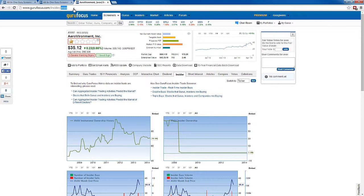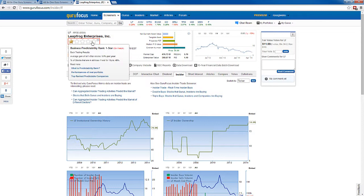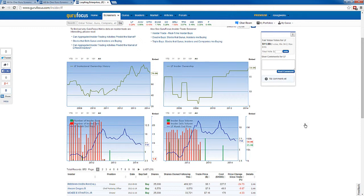Another one I like, which I'm waiting to see if it's a value trap, is Leapfrog. If you guys haven't checked it out, check the stock out, LF. Let me know what you think. It's currently trading just under $7 a share, 5.5 times earnings, 1 times book. They're not terribly predictable, if we look at their 10-year financials, we'll see that. But we finally began to get some insider buys here, and it looks like you can actually get it at better prices than the insiders did.